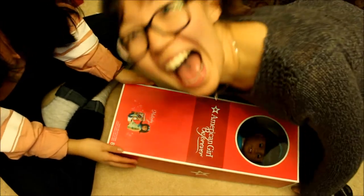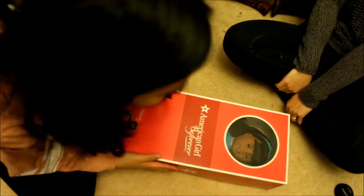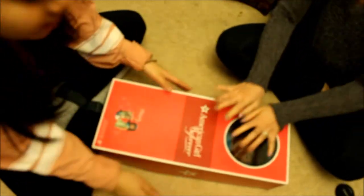Cousin Amy. Hey! I just came back from the American Girl place and I picked up Melody, and now we're going to open her and I'm so excited. So I'm going to stop talking. Let's go.